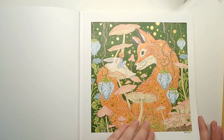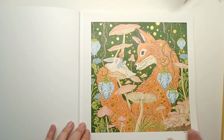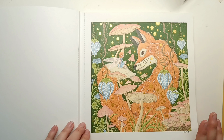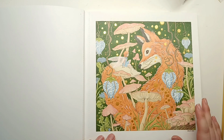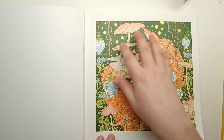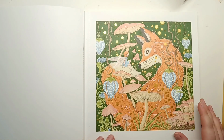I used Ohuhu alcohol markers to base on the background, and I went over the top with my Polychromos and also the, what are they called? The Brutfuna Macarons, the pastel pencils, to create these really soft colours. And then I got to do the background, and I thought a nice dark olivey green would look really magical, and I think it looks great as sort of like the background of the forest. I think this is the best choice I could have made for the background.